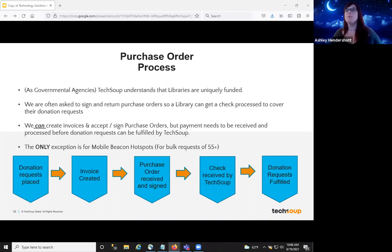We're happy to assist your library by signing and returning purchase orders and creating invoices for your donation requests. But payments would need to be received and cleared before TechSoup can fulfill any requests made through our donation program. The only exception to this rule is for Mobile Beacon for bulk orders of 55 hotspots or more. And we will dive a little bit deeper into what Mobile Beacon offers shortly.